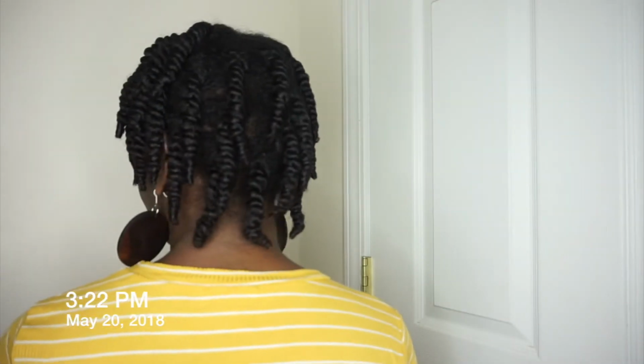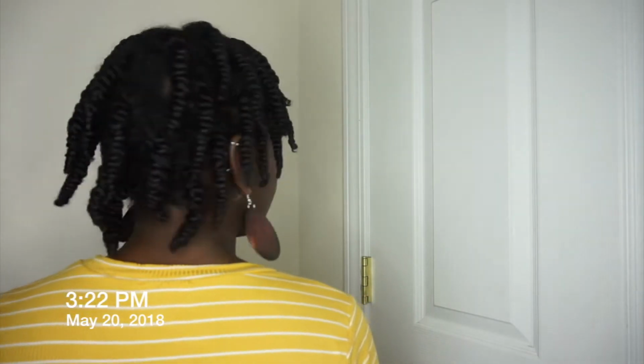The twists are looking nice and juicy, as you can see. And I forgot to show you guys the back yesterday, so I'm about to show you guys the back right now. So yeah, that is the back of my hair.